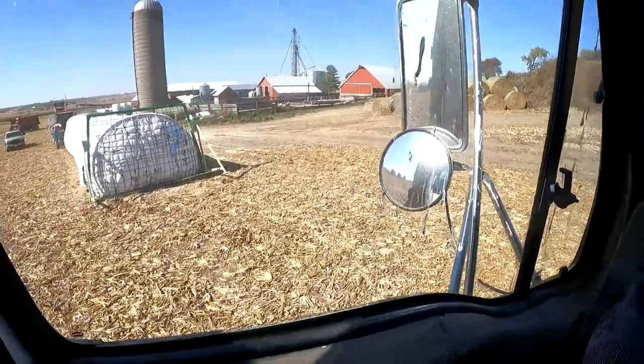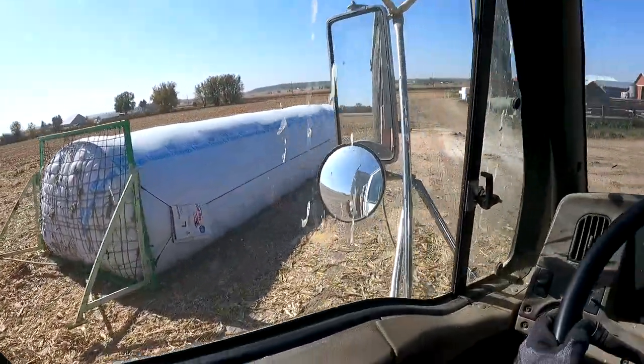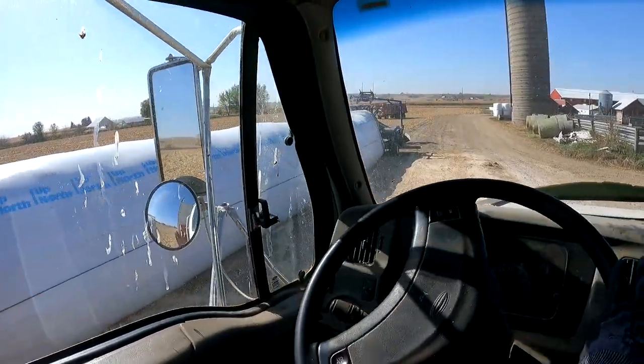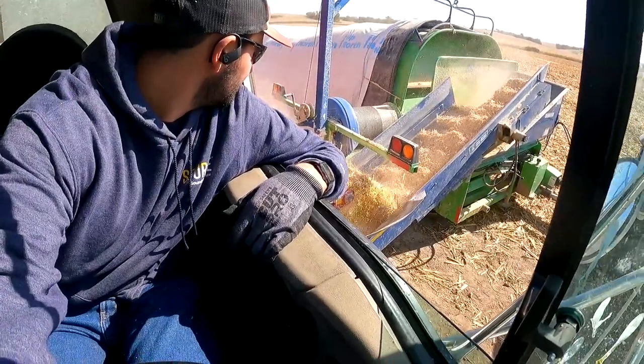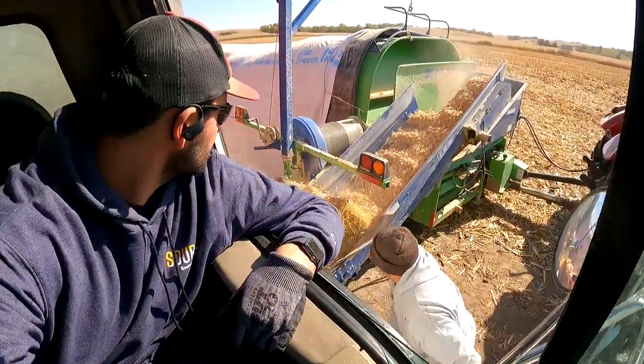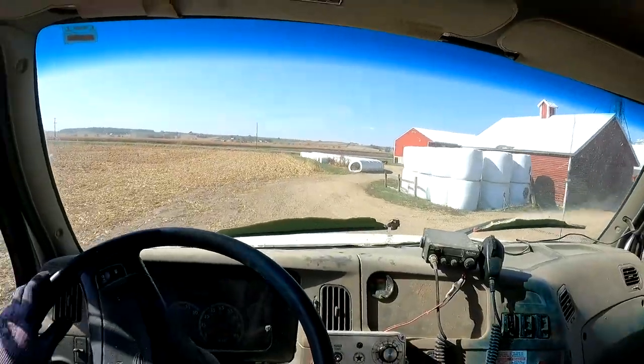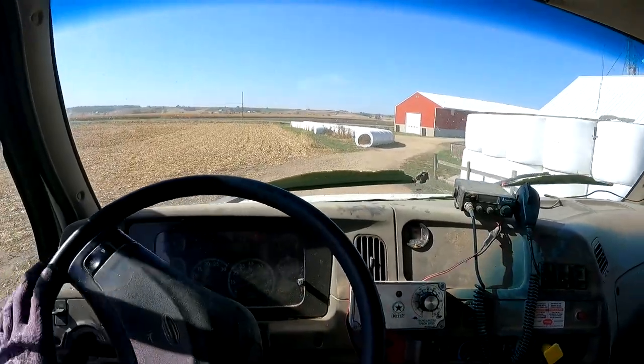Now we're gonna go unload this thing with the loader tractor. See if I can figure this out. I've actually never unloaded at the front with this thing. Loading it out the front end of a bagger. Well, that was fun. That was my first time doing that. So now we're gonna go park it.